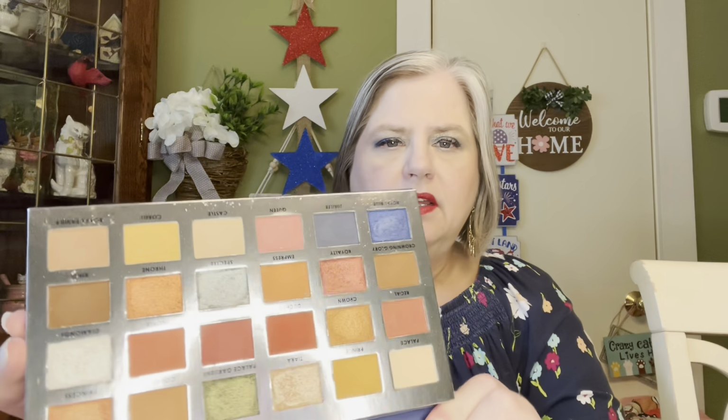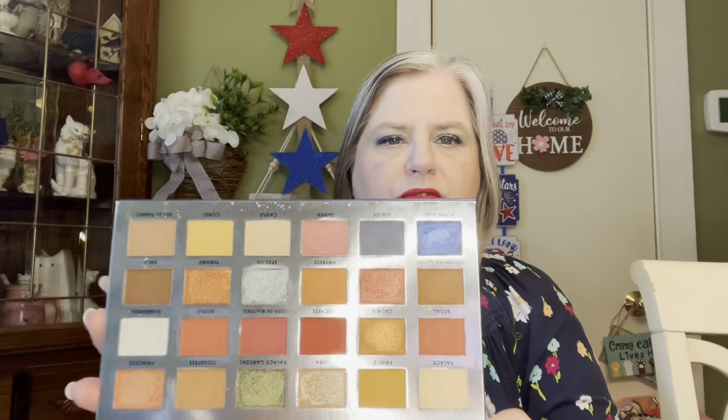Anyway, so I've already picked a winner from last time, and I'll tell you who that winner is, but I'll show you really quick what I have on my face. I have on the Ciate Royal Edition. This is beautiful. Here it is. Very pretty colors in here, and really beautiful packaging. I love that royal blue, or navy blue, I should say navy blue.